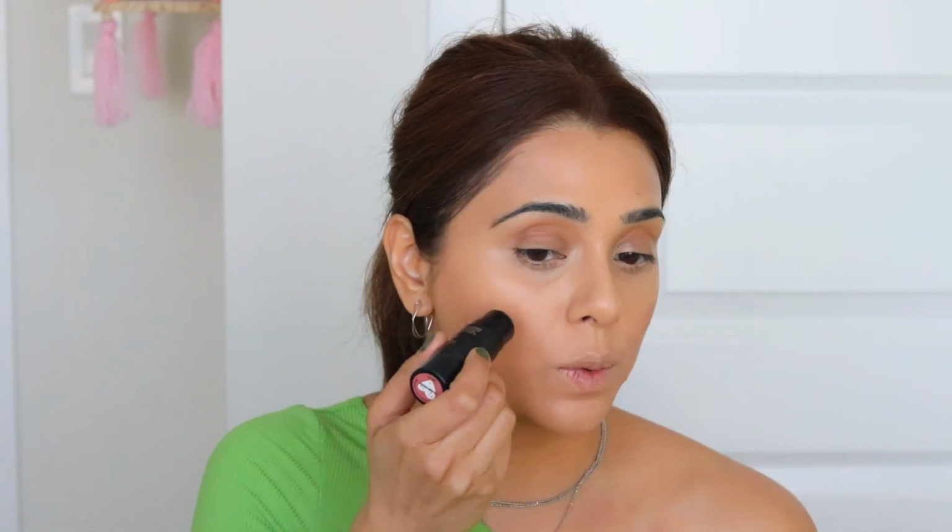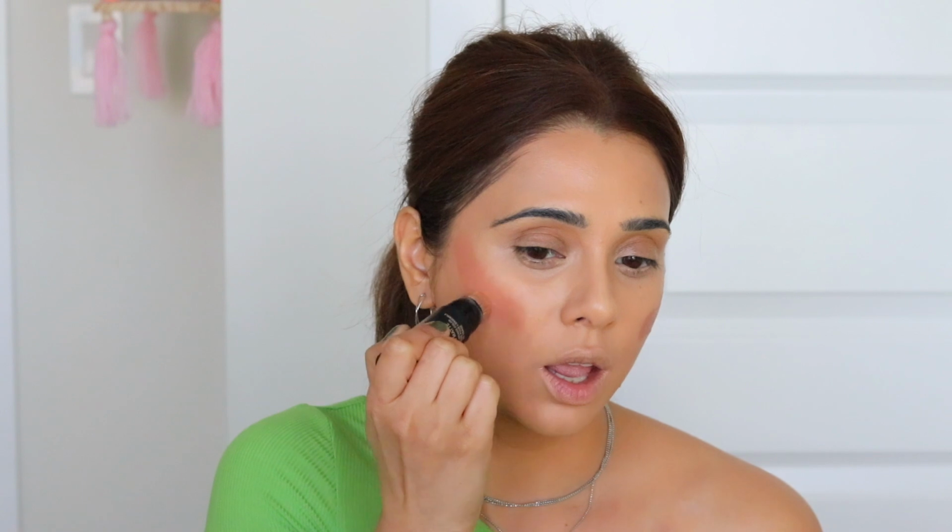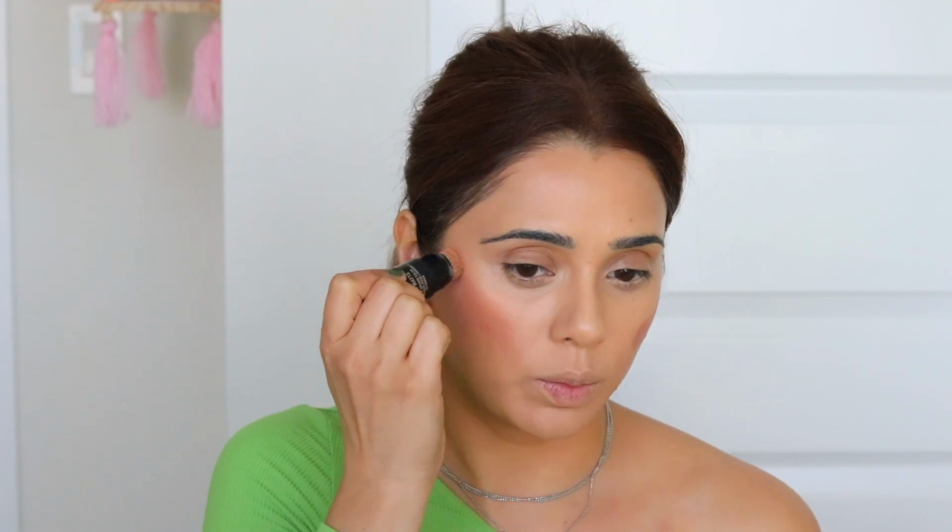Okay, so for my blush, I'm actually gonna go with my Nudestix face stick in shade Sunkissed. The main reason is because I am obsessed. I'm literally obsessed with this product because it gives me the most amazing looking skin, which I absolutely love. So yeah, I'm just gonna apply this product straight on my face and then just blend it.